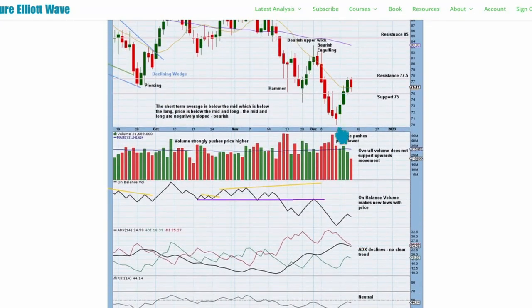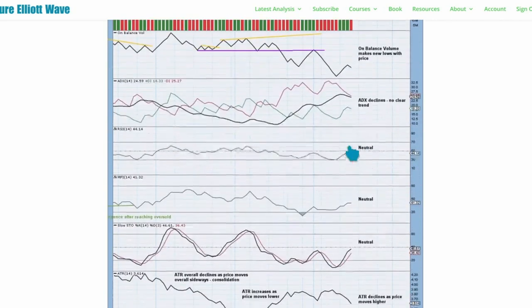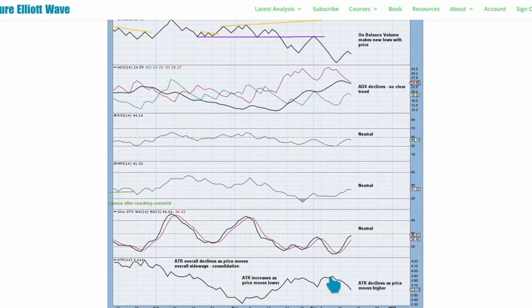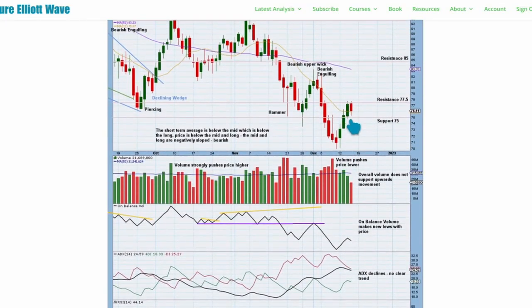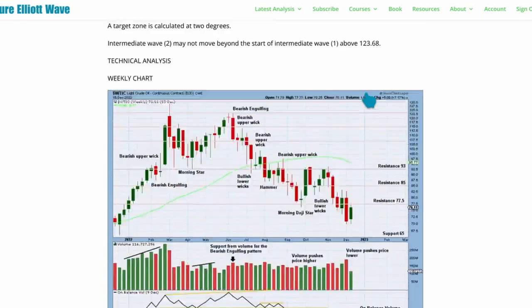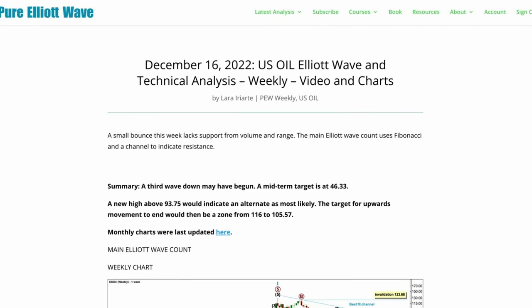So, with upward movement having declining volume and also declining range, this indicates weakness. This looks like yet another counter-trend bounce. Now, it may move a little bit higher as my main daily count expects it to, but overall I expect it is most likely a counter-trend bounce from looking at the technical analysis charts, and that's why I judge the main wave count possibly about 60% likely, despite the alternate having a better fit in terms of Elliott wave.